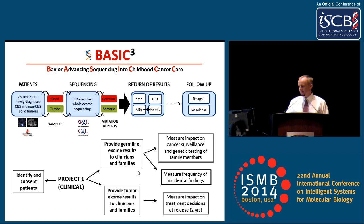Similarly, on the germline side, we're measuring the frequency of both incidental or non-cancer related findings, but also how often we find pathogenic cancer susceptibility mutations that have some implications for surveillance testing and for screening of other family members.